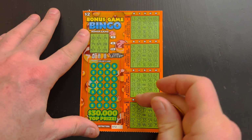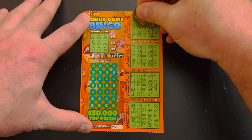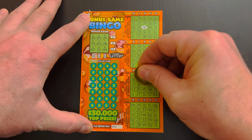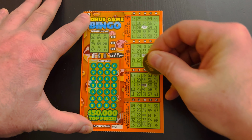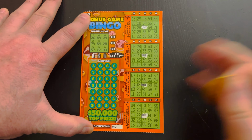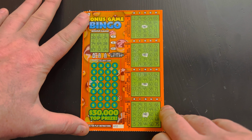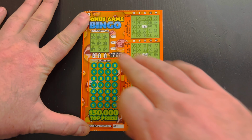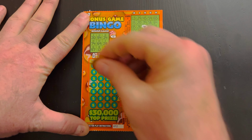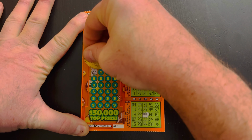All right. For $2, I feel like this game gives you a lot in terms of playing and possibly winning $30,000. You always want to cross out your free spots first, of course. And they give you these bonus numbers up here also that you can win $2, $5, or $10. Let's do two at a time. Let's just see how we do.